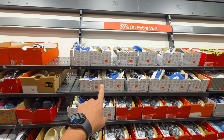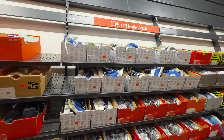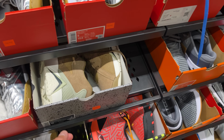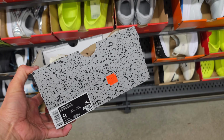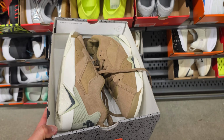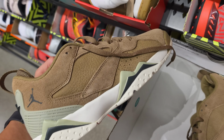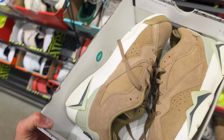And once in a while they do have Converse here because Converse is owned by Nike, and I guess these just made it off the aisles. They do throw all the refurbs in with the regular stuff here. They do have refurbs. Jordan MVP 92, aka Jordan 7 lows, kind of, sort of, not really, 70 bucks.